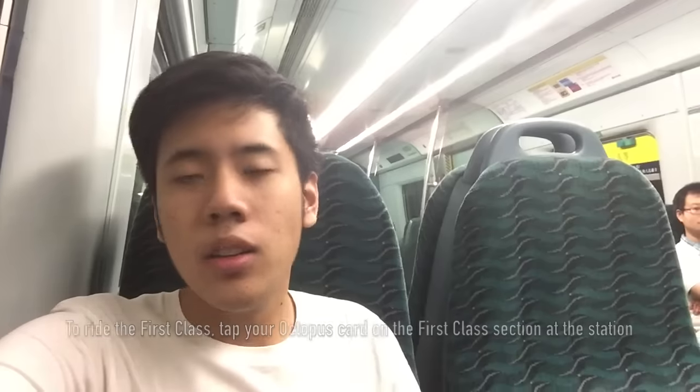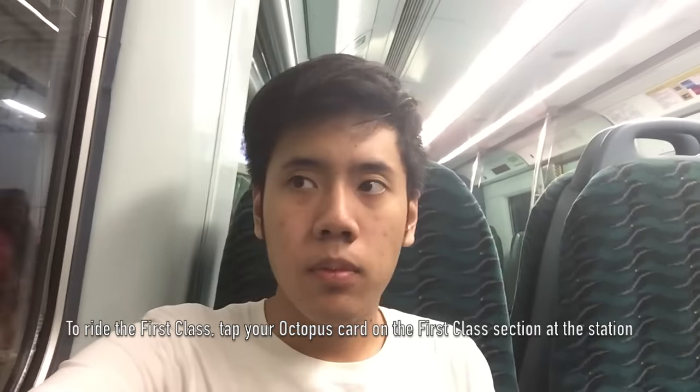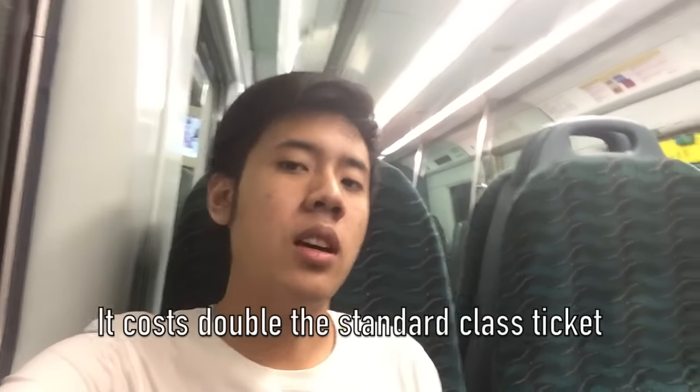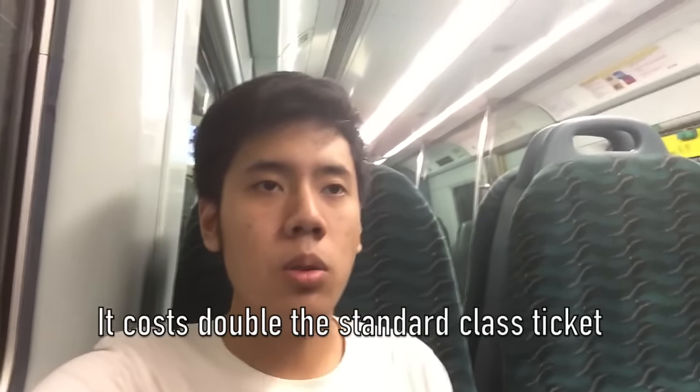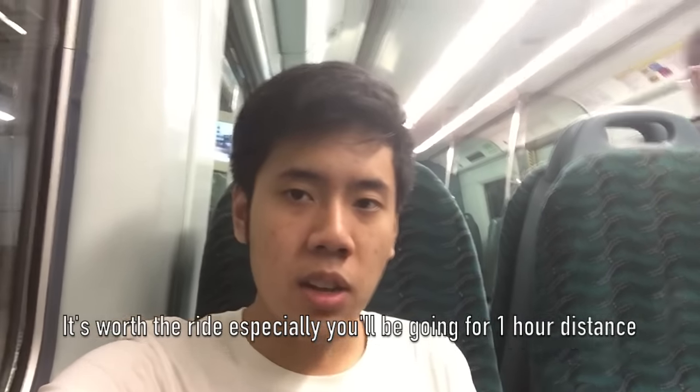I'm on board the Israel line. I use the first class seat. I just tapped on the first class section, and tap again. So I think it's double the standard class because this goes to Lo Wu, which is a bit far, which is the border between Hong Kong and mainland China.